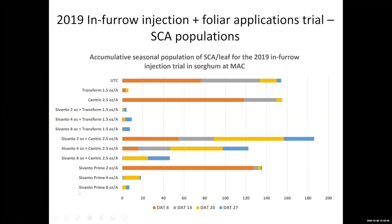Okay, so this is the in-furrow injection result and foliar application of sugarcane aphid in 2019. Again, if you look at the x-axis here, you'll see the same pattern, quite lower population. But in terms of the efficacy of this product, we can see the Prime injection, especially the two higher rates, is working in reducing the population quite significantly, as well as the combination of injection of Sivanto and the Transform foliar application, which also worked well in this situation, when we have a very late population that was there for a shorter time, and some of these products are able to knock this population down and worked quite well on them.